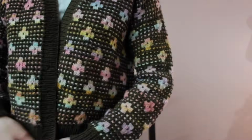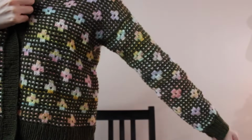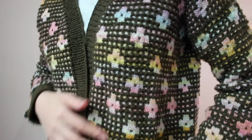So yeah, I generally followed the pattern, and I'm just very happy with the outcome. Part of the reason why I love this cardigan is because of my handspun. I am just blown away by the color changes in it. I'm going to stand up again so you can see it. I just love all the color changes. I'm very happy with the color I chose to do for this cardigan, and it's just so pretty.